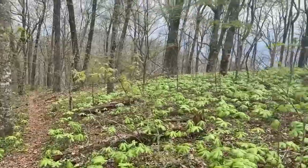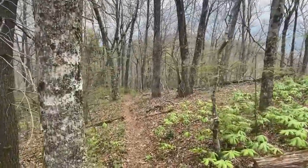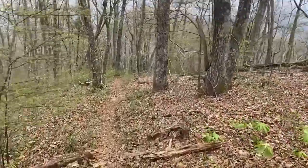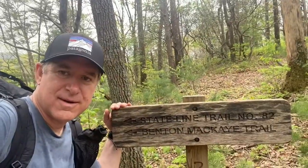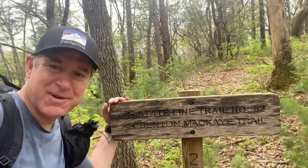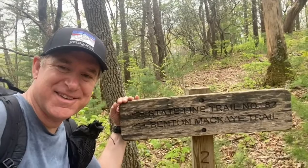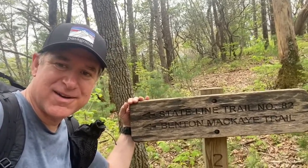Coming down off Cantrell Top. Hello, North Carolina. Actually, I've been in North Carolina for a little while, but I finally found something that said state line. Last state, and almost halfway there.